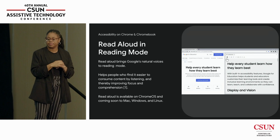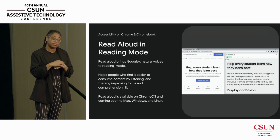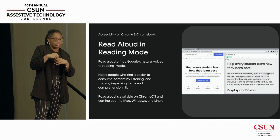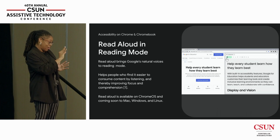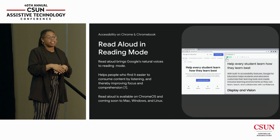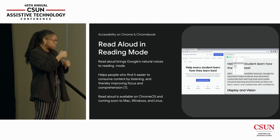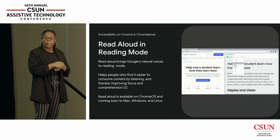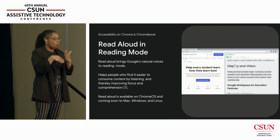Help every student learn how they learn best. With built-in accessibility features, Google for Education helps students and educators customize their learning tools and create inclusive learning environments so they can learn, teach, and collaborate with confidence. You can play a Google Wikipedia article, page, or PDF. Many controls: change the speed, display all the visual controls and media features that you would typically expect, enable high contrast.